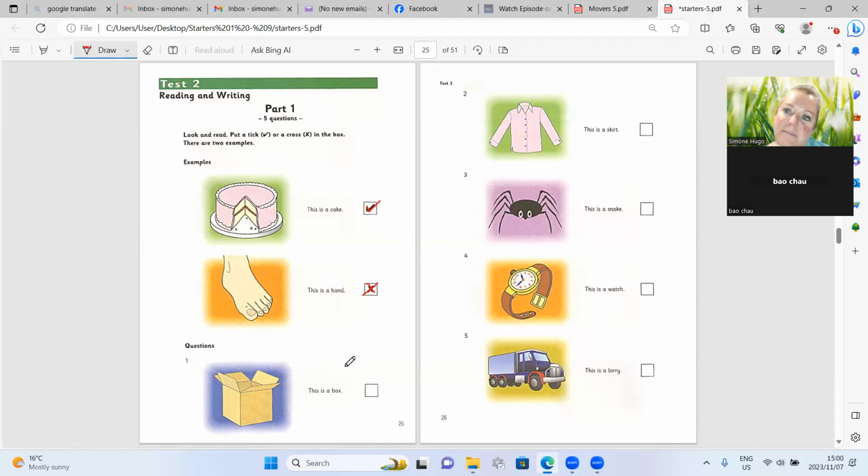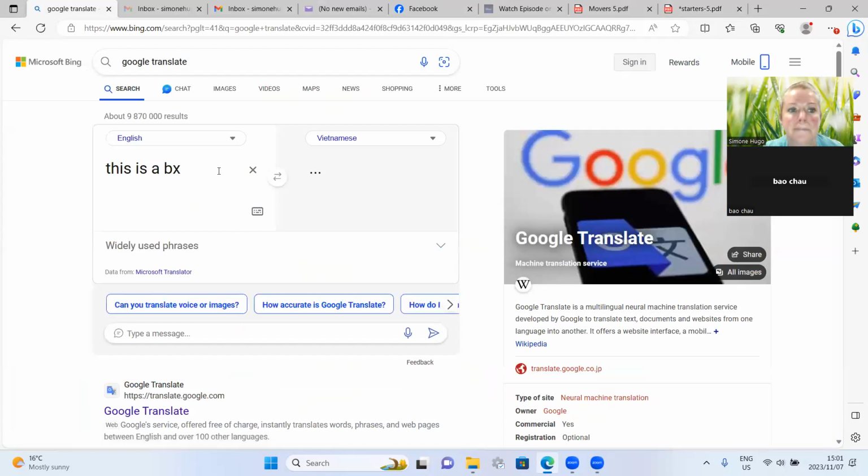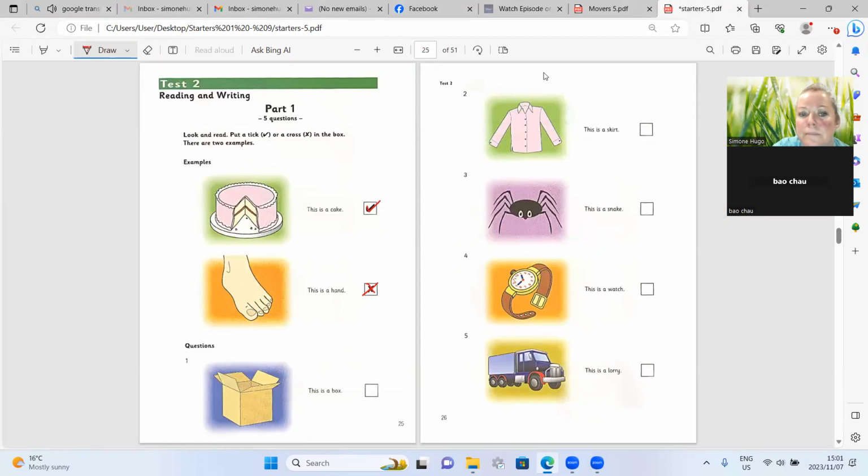This is a box. A box. No. This is a box. Yes. Number 2.